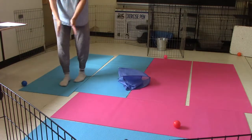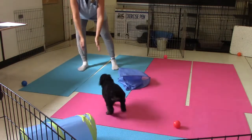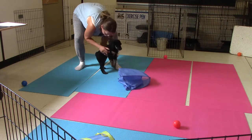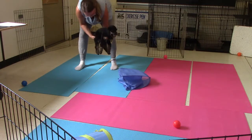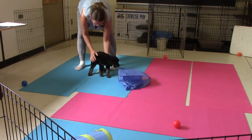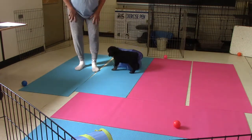Okay, so we'll go on to our next exercise. Let me go. Good girl. Okay, so she's ready to go. She's not upset, angry, she just wants to go. So really lacking patience and tolerance.